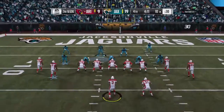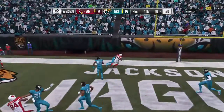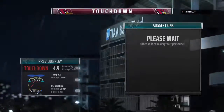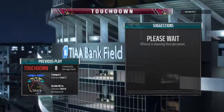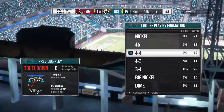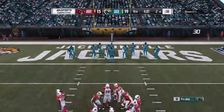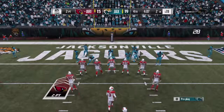Set up in the gun. Send a bunch of guys out wide and let the defense think you're going to try and put one in the end zone. He's got his man. It's caught in the end zone. Touchdown, Arizona. Christian Kirk from 10 yards out. And the Cardinals draw a bit closer. So here's a big play for the Cardinals as they'll go for 2.